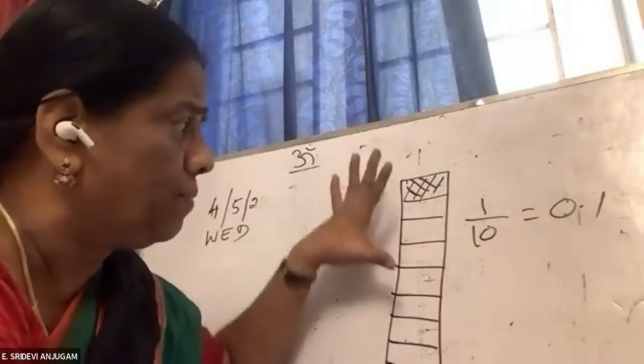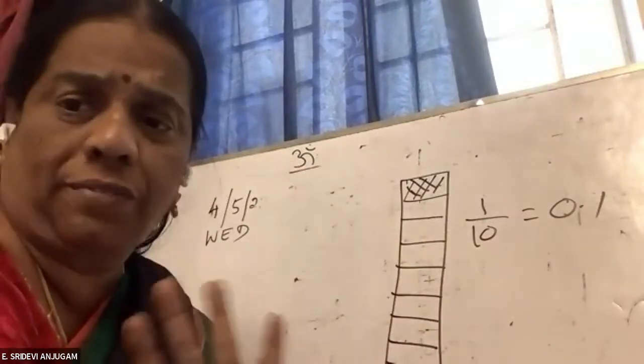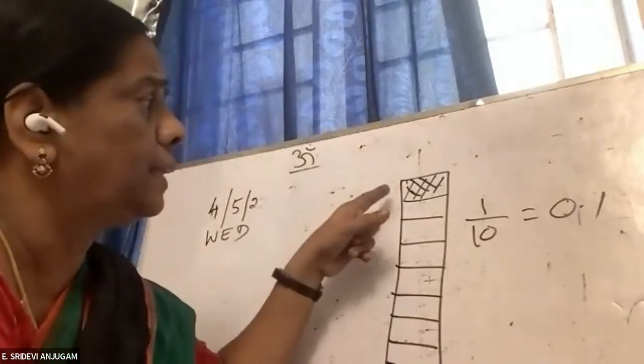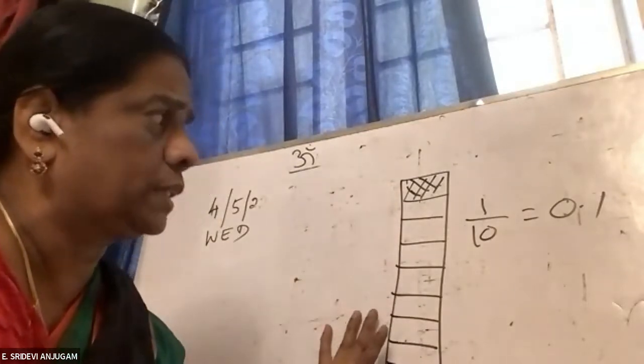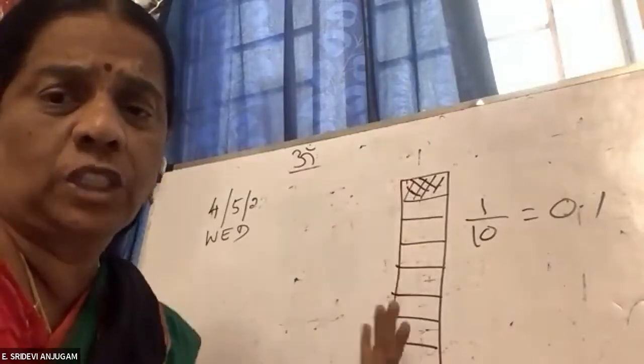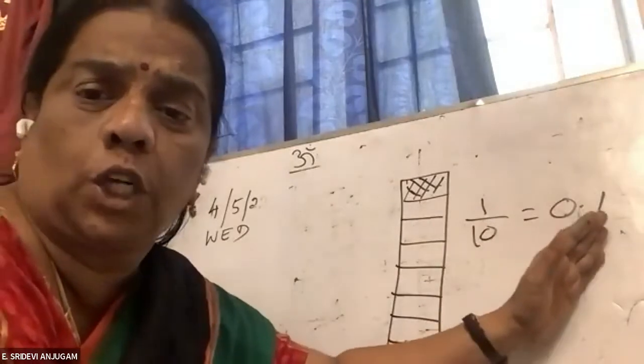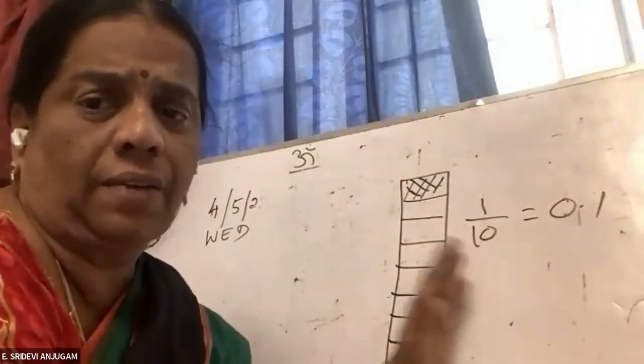First, you have to ask them to cut a graph sheet. No need to use an A4 sheet, a graph sheet. And then ask them to take 10 boxes. From that, they have to shade. That is a fraction and decimal together. 1 by 10 is nothing but 0.1. We can start from this.